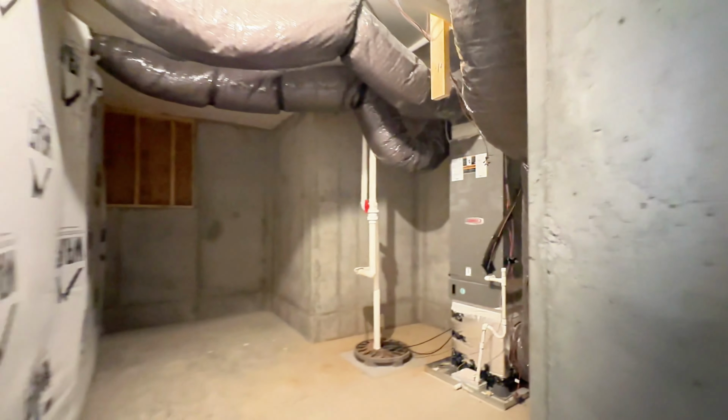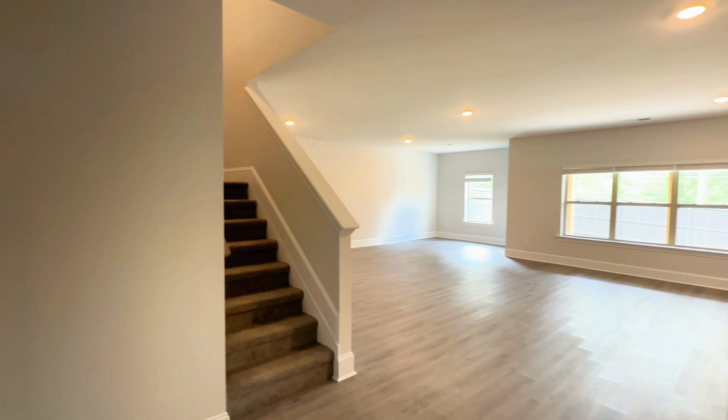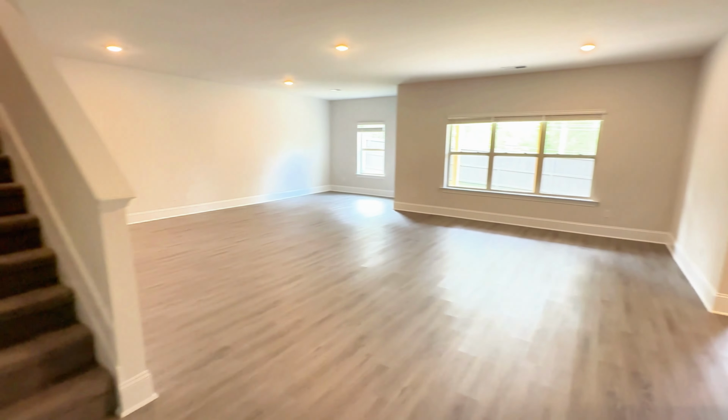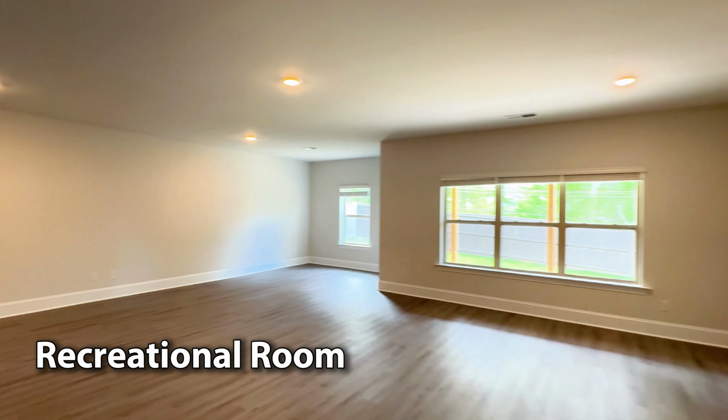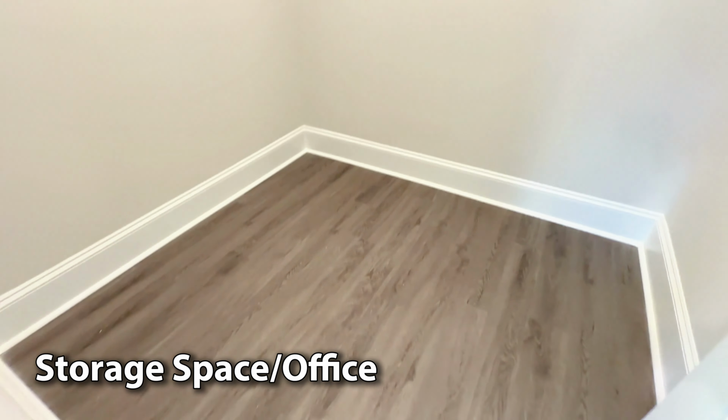That's where your air handler is there. And I'll pan around here. You do have your separate thermostat for this level as well. Okay, nice open space. We'll check out this side here first. There's a little storage space here. It could be used as an office, and they kind of call it a small office in the basement, but you know, it could be storage for you or for somebody else.